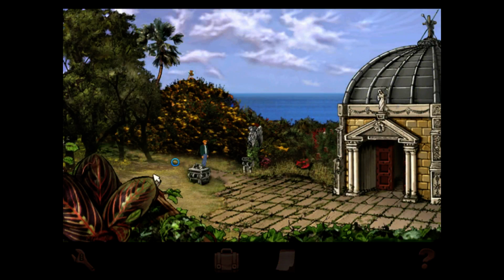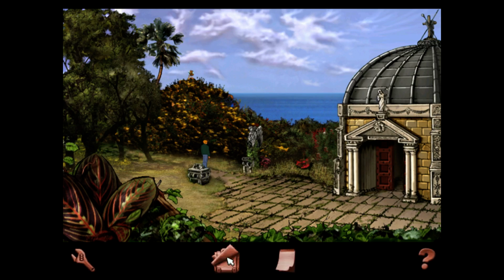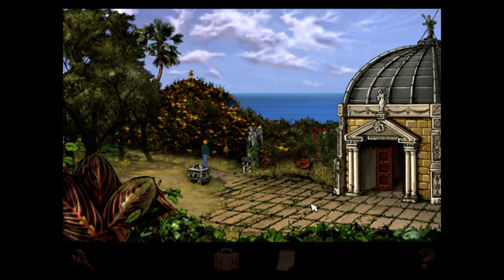Let's see. Down below the estate, I could see the sea stretching away. It was a beautiful sight, and looked a lot like the scene from the manuscript. And I don't have anything yet that's anything like that.